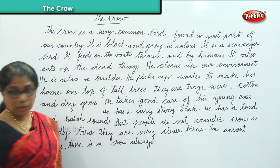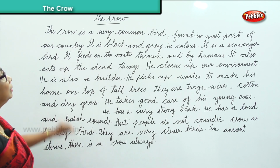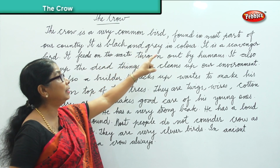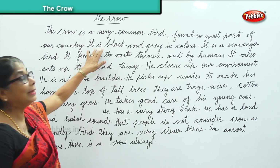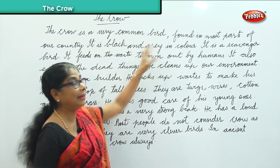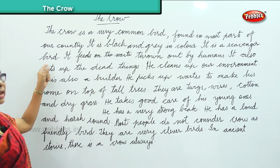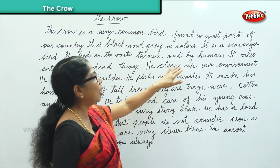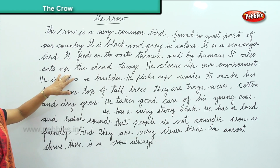So what are we talking about now? Crow, the most common bird in our country. The crow is a very common bird found in most parts of our country. It is black and grey in color. It is a scavenger bird. Scavenger means eating up all the dead things. It feeds on the waste thrown out by humans. It also eats up the dead things. He cleans up our environment.